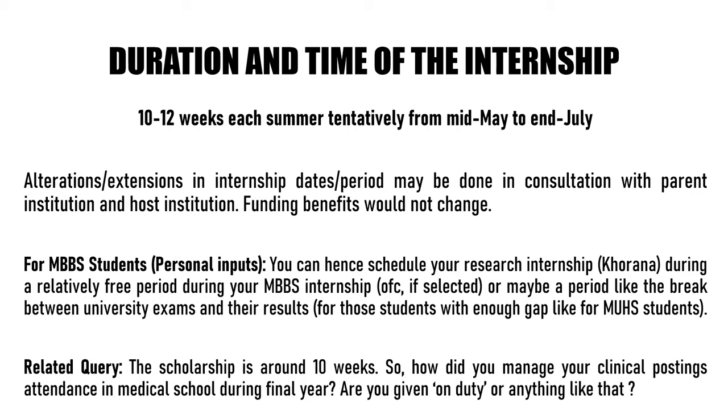That is, if you plan to do it for 3 months instead of 2.5 months or even more than that, or if you want to do it in some later month, your benefits would still stay the same. You won't get extra money or less money than what they have promised, similarly for the health insurance, similarly for the airfare. All right.